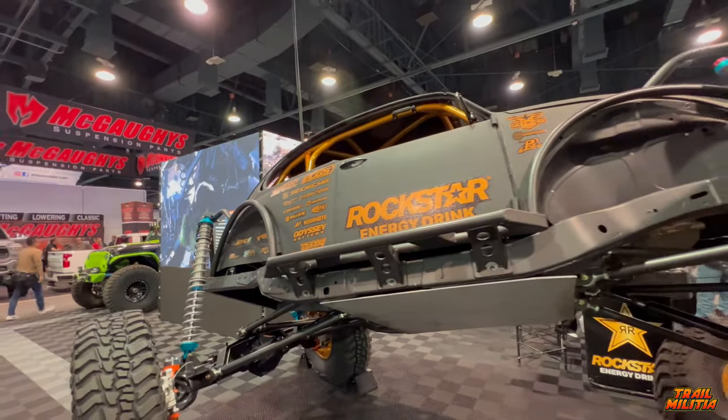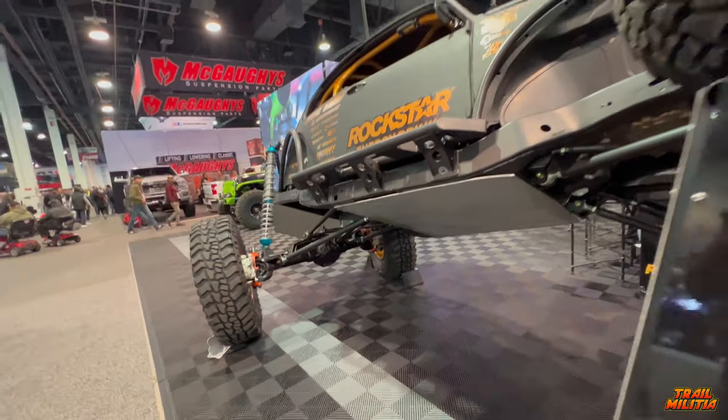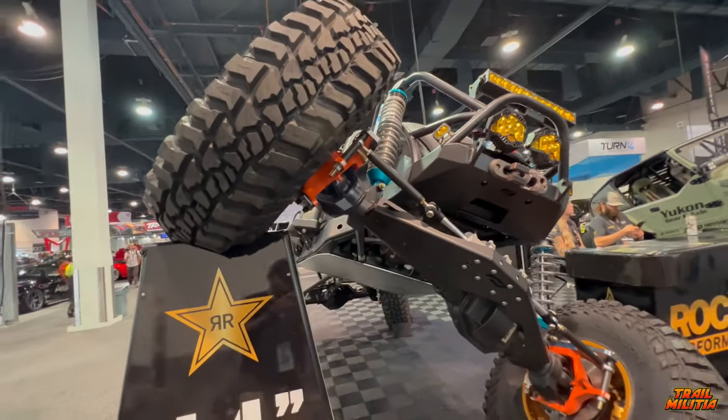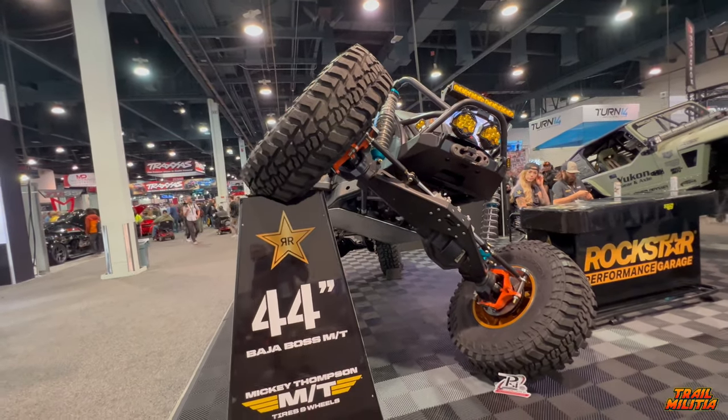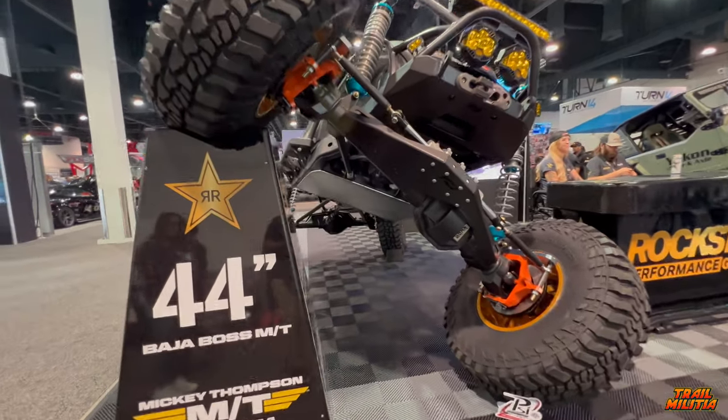Dude, this thing is nasty. Look at the skid plate. Like, you're not gonna get stuck. You're just not going to. Thing's badass. The articulation is crazy. It's so sick.